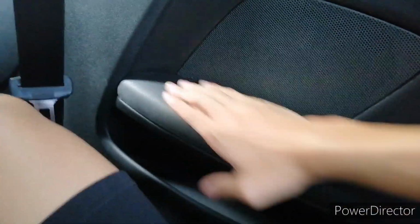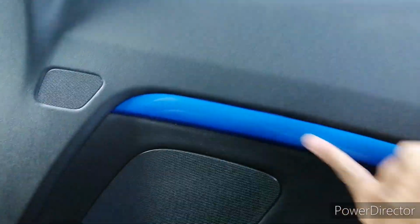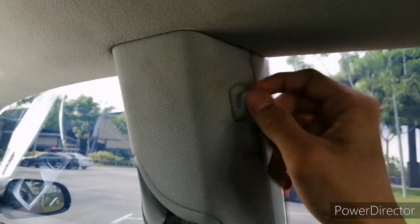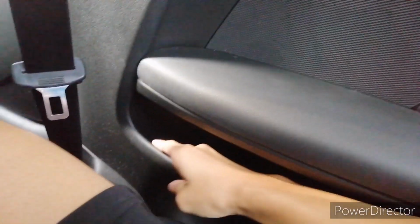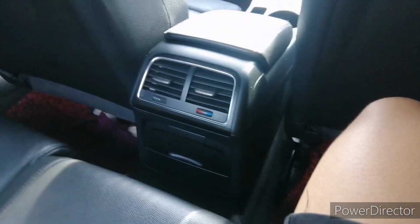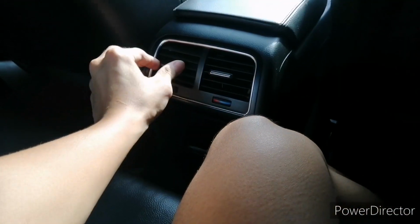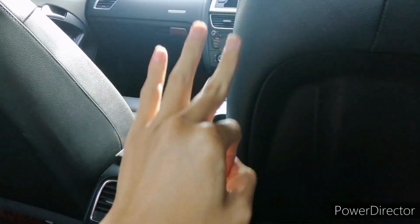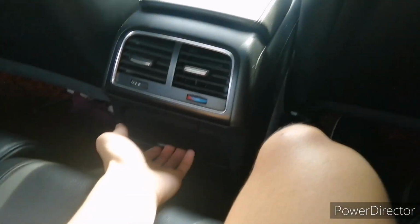And right here you get the armrest with the speakers, and this paneling light right here. You get a hook to hang your clothes, and down here you get some storage space, and you get rear aircon vents, and this is a single zone climate control. So in total in this car you have 3 zone climate controls. And down here you get the 12-volt sockets to charge your device.